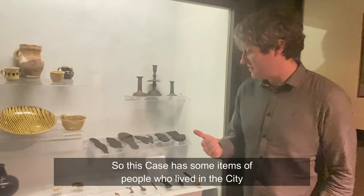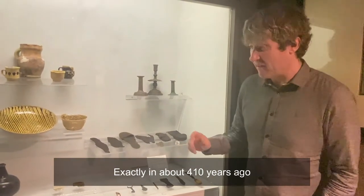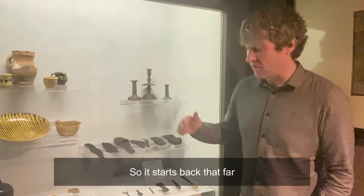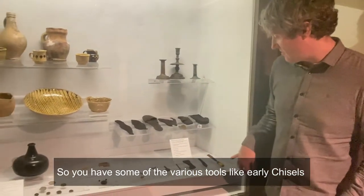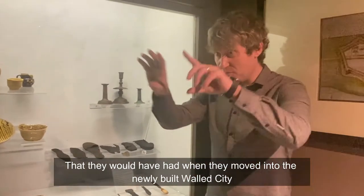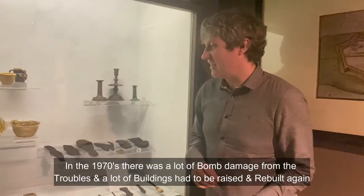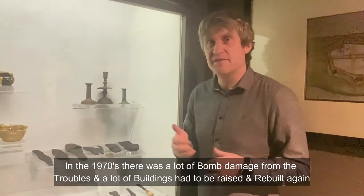So this case has some items from people who lived in the city about 410 years ago. We start back that far, and we have some of the very earliest tools like chisels and keys and belt buckles and different things that they would have had when they moved into the newly built walled city. In the 1970s there was a lot of bomb damage from the Troubles, a lot of buildings had to be razed and rebuilt again.